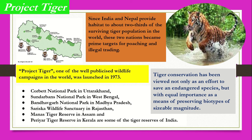Project Tiger was one of the most well publicized wildlife campaigns in the world, launched in 1973. You can see that tiger conservation has been viewed not only as an effort to save an endangered species. In addition to that, it was also given equal importance as a means of preserving biotypes of sizable magnitude. So there are dual benefits in the initiation of Project Tiger.